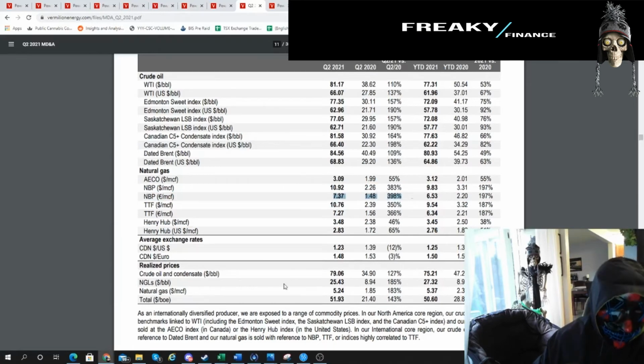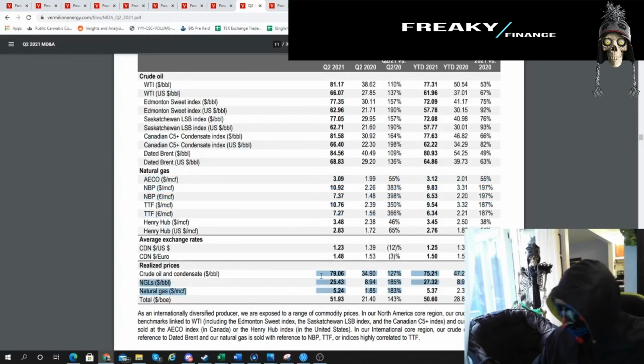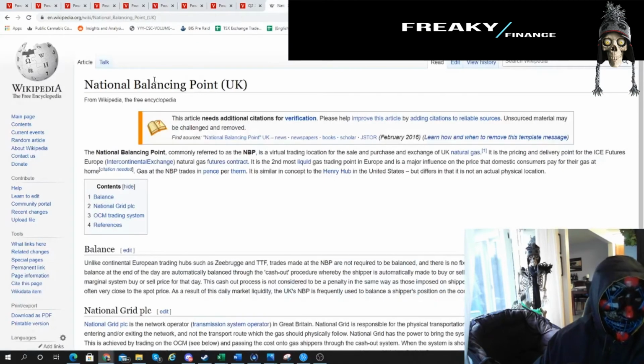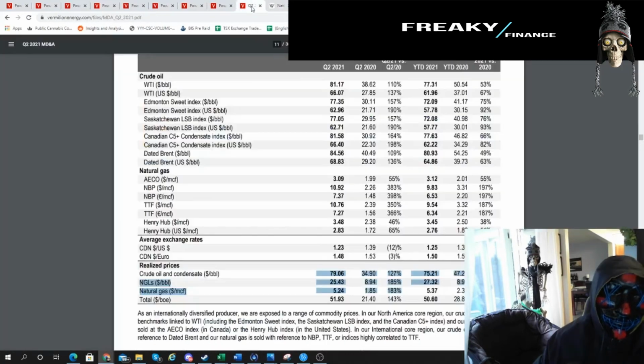But they have hedged some of that, so they didn't realize the full swing, right? So it's kind of a balance between what Alberta went up versus what the European nat gas prices went up by for their year-over-year increases. And it's also hedged, so they didn't realize the full power of the increase in commodity prices. And we saw that when we went through the income statement on the losses for derivatives. Just for interest, the NBP, that's the UK hub, and then TTF is the Netherlands one.